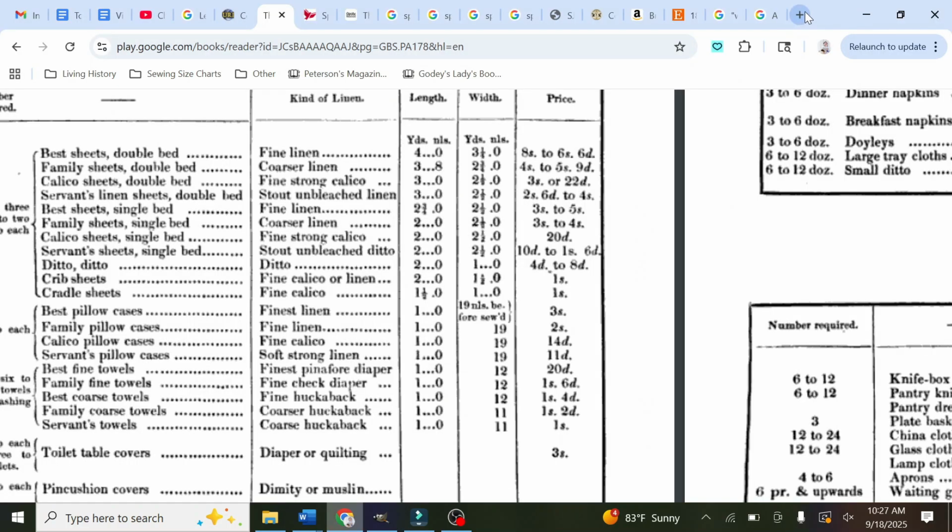So we're going to briefly talk about pitchers and wash basins, soap, towels. Those things are usually nice to have. Workwoman's Guide right here has directions for towels. Diaper cloth is going to be good. That would generally be linen diaper cloth in this time period, not cotton.